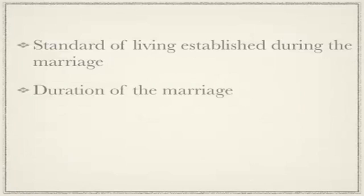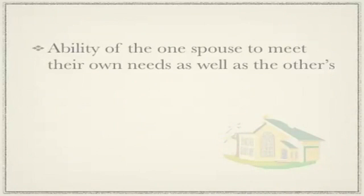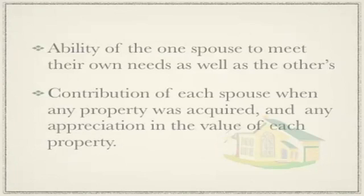A court will also look at other issues, including the standard of living established during the marriage, the duration of the marriage, if one spouse is a homemaker, how long they have been out of the workforce, and whether their skills or education are outdated. Also, the ability of one spouse to meet their own needs along with those of the spouse requesting the spousal maintenance, the contribution of each spouse in acquiring property, and the contribution of each spouse in the appreciation in the value of the property. A court will not, however, take into account any allegation of marital misconduct.